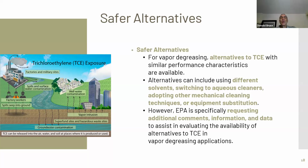Now, for degreasers, we mentioned the TCE and NPB were widely used in metal finishing. Hopefully, we're getting away from that. But there are safer alternatives. And for vapor degreasing, there are alternatives to TCE solvents that have similar performance characteristics that you can basically drop into your current equipment.